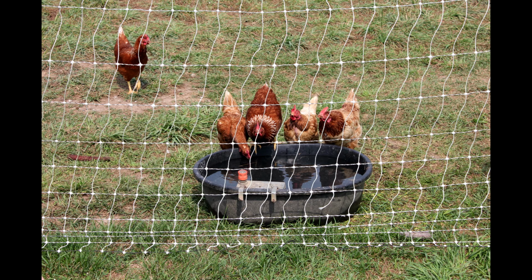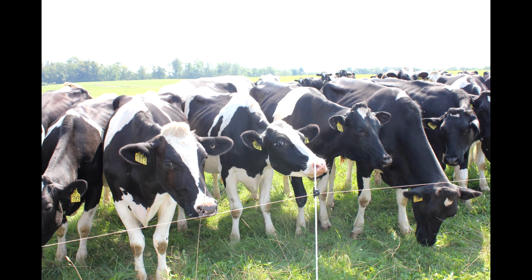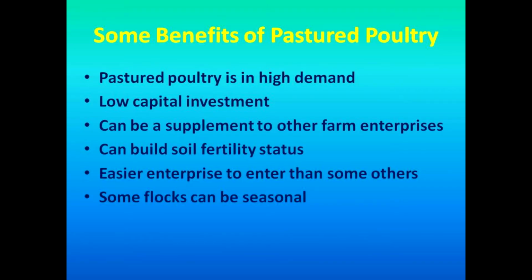Today we will be visiting the multi-species farm of Paul and Maureen Knapp, located in Cortland County in central New York State. They have a dairy herd and a number of different pastured poultry species that we're going to look at. There are a number of advantages to raising pastured poultry in that there's very high consumer demand for it.